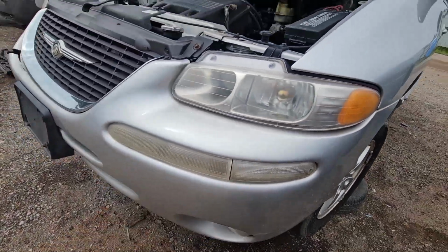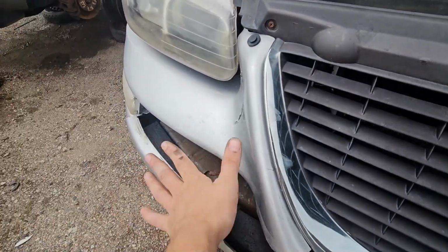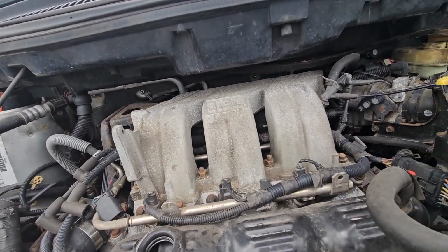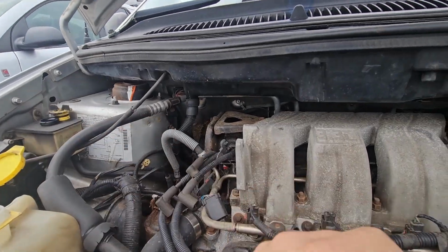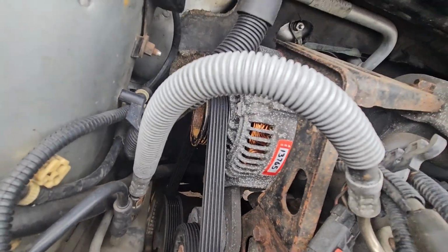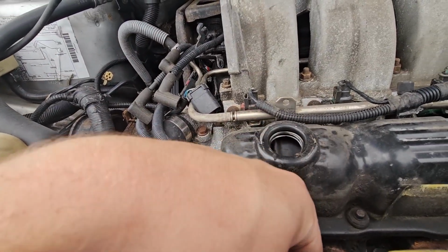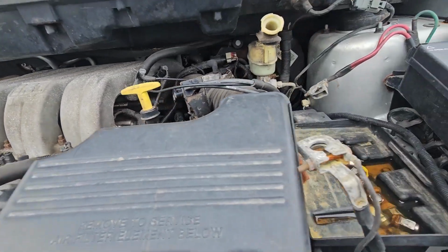It has the fancy Chrysler blinkers. It does, yep, fog lights down below. Oh, it's got one little mistake here. This has a 3.3 liter V6, not the 3.8. Strut towers are perfect, pretty much. And it's starting to rust right here between the layers. That's a new alternator on it, as you can see. Replacement, anyway. It's got replacement rad hoses on it. Aftermarket plug wires, and it looks like new plugs in it. Those look pretty new.